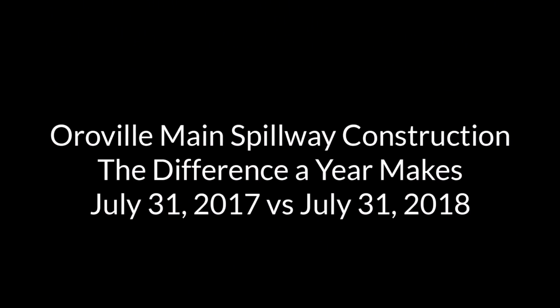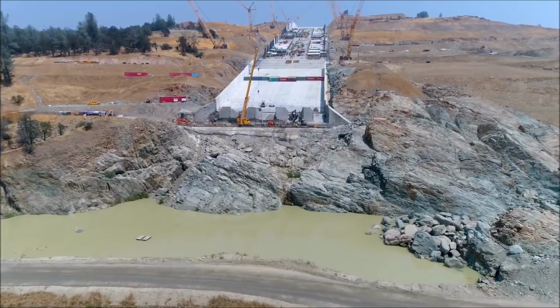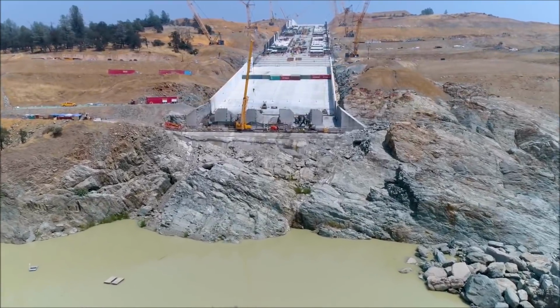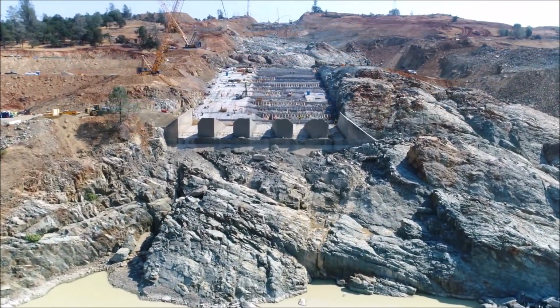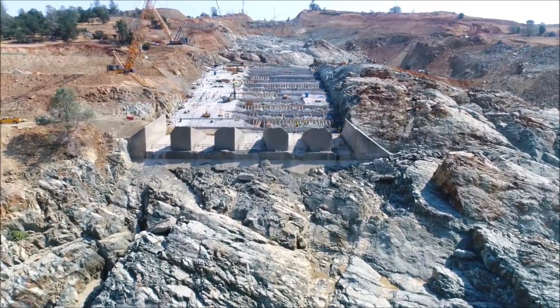First up, by popular demand, a great comparison video showing the construction to date from July of last year to July of this year of the main spillway. Starting at the bottom of the spillway over the Thermalito diversion pool, work continues on rebuilding the original Dentates. And here's what it looked like last year, just getting the leveling concrete in place.